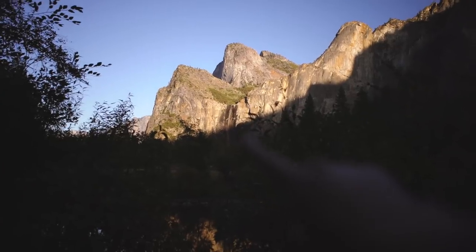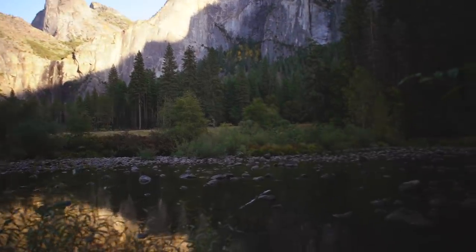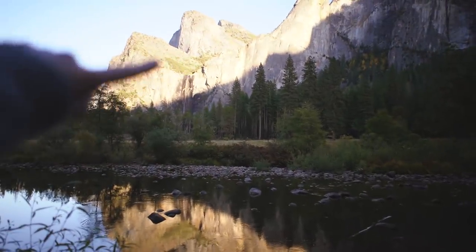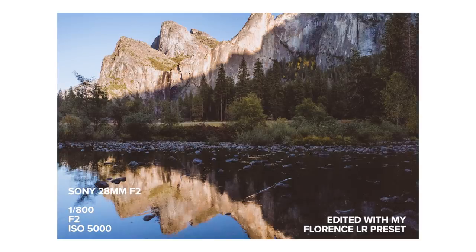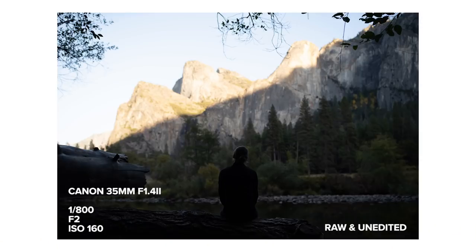You can see Bridal Veil Falls all the way over there. I might have to do a multiple exposure here as well, just because as you can see, the mountains there are really overexposed, but this section is in the shadows. But that looks super cool. We could also wait until the sun sets, so it's dusk, and that way we won't have that many issues with the lighting.